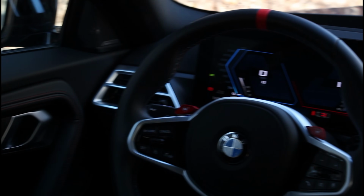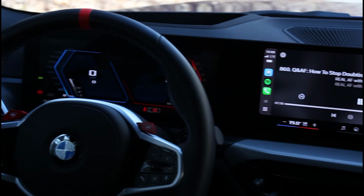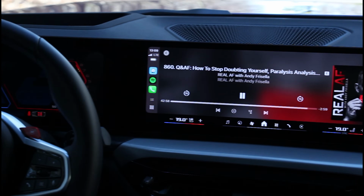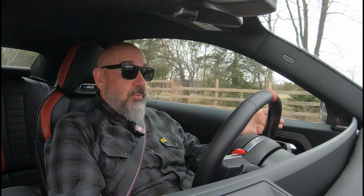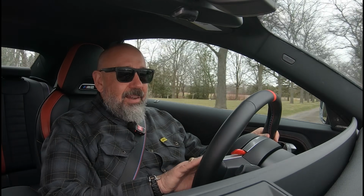I use it on wireless CarPlay, and on CarPlay displays everything I want from that CarPlay driving experience. I suppose the one oddity is that there is a volume knob here, which I really appreciate. There are redundant controls on the steering wheel.